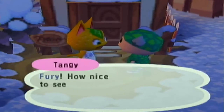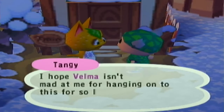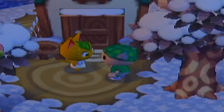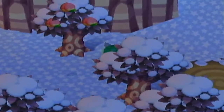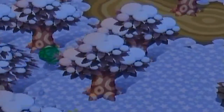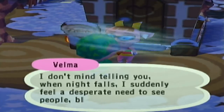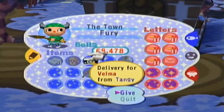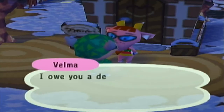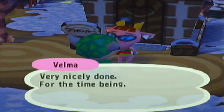Alright, there she is, Tangy! Okay, so this goes to Velma. And now Velma won't yell at me for not completing her quest. Had I just gone and talked to Velma, she probably would have. So we kind of ultimately succeeded in making someone's day. In a rather roundabout way. Velma! I have the thing I'm supposed to deliver to you that I needed to deliver a couple days ago. Sorry, it's a little late. Hey, furniture. Very generous there, Velma. Thank you.